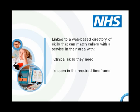So, if someone calls with a minor wound that is not bleeding heavily, nor in a dangerous place, the assessment may determine that they need someone who can stitch and dress a wound within the next 2 hours. An automatic search will present the call handler with a list of services that are open in the patient's area and able to provide the skills required.